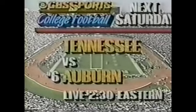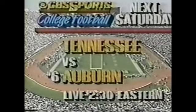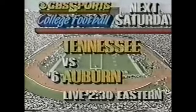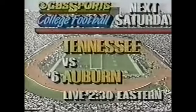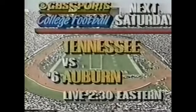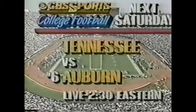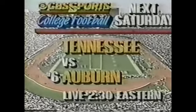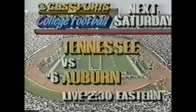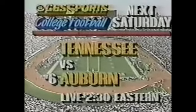Well, college football on CBS next Saturday. It'll be Tennessee against Auburn, live at 2:30 Eastern Time. The Southeast Conference battle. Last year, the teams played to a 20-20 tie. Auburn's the defending SEC champion, and Tennessee has had a bit of a tough start so far. They're 0-3. So next Saturday on CBS at 2:30 Eastern, it'll be Tennessee and Auburn.